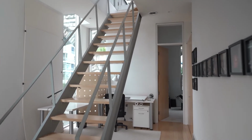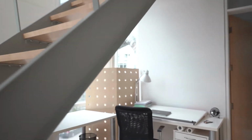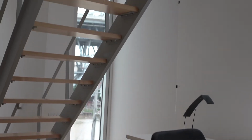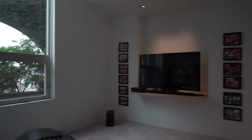So the architect that built it was a Cleveland native, and you can really tell that he has a lot of love for the city. He tried to reflect the angles of the bridges and the viaduct and everything like that in the materials and in the angles of the house that he designed, and it just really blends really well.